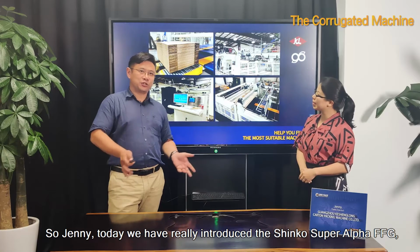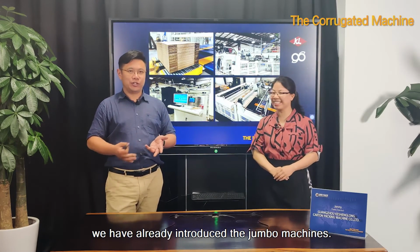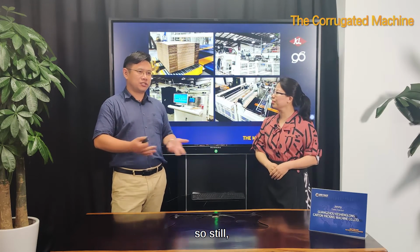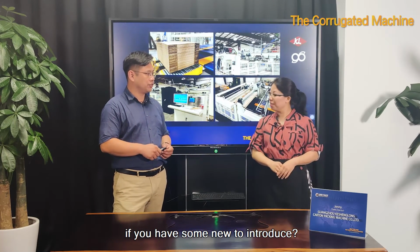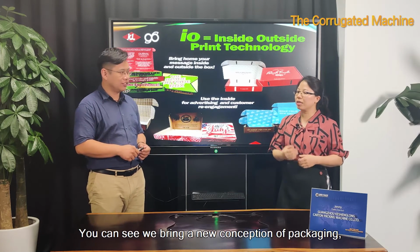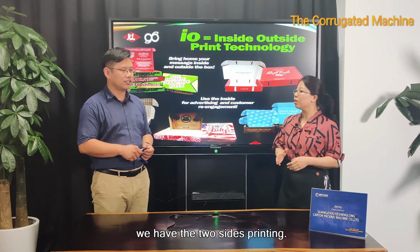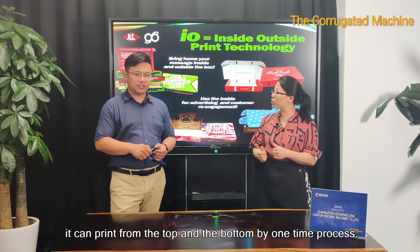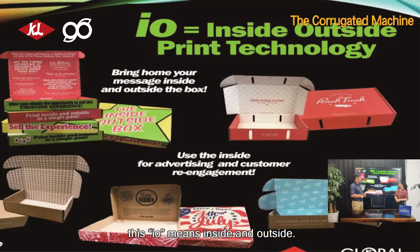So, Jenny, today we already introduced the SHINKO Super Alpha FFG. We already introduced the jumbo machines. So, if you have some new machine to introduce. Yeah, we have one more machine. You can say we bring a new conception of packaging. We have the two-side printing. You can print from the top and the bottom in a one-time process. Okay, this I/O means inside and outside.